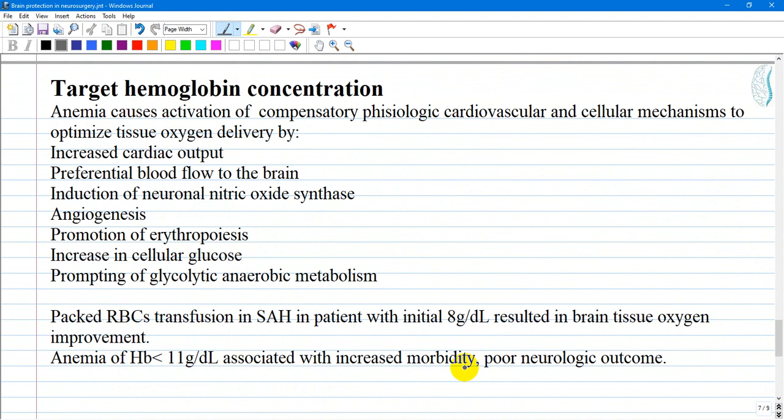How about hemoglobin concentration? What is the target concentration? Anemia causes activation of compensatory physiologic, cardiovascular, and cellular mechanisms to optimize tissue oxygen delivery, and this includes increased cardiac output, preferential blood flow to the brain, and induction of neuronal nitric oxide synthase, which is a vasodilator and produces increasing flux of blood to the brain.